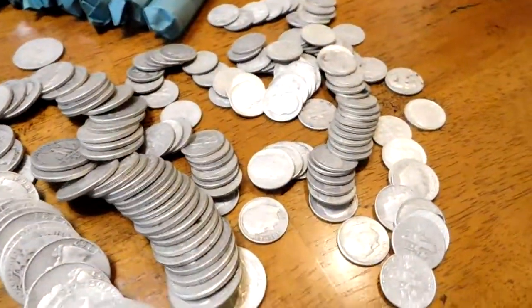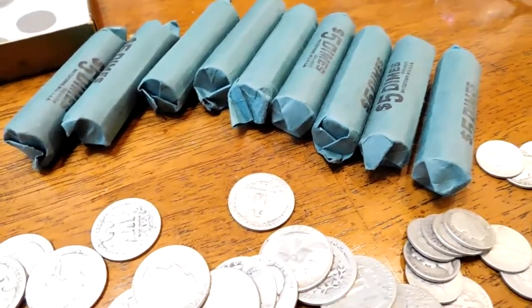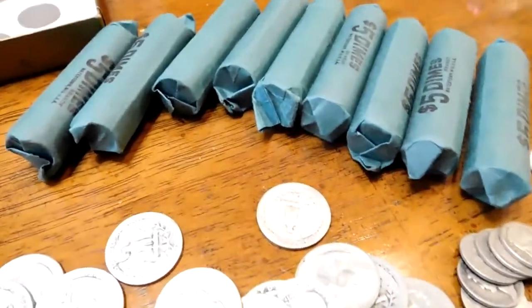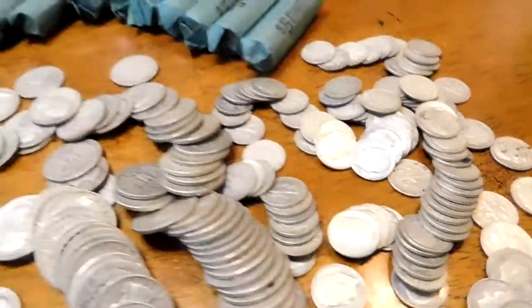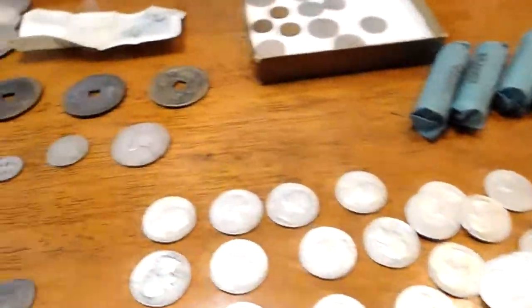Same with the dimes. I broke a couple of these rolls because I always want to see if they're bank rolled or if they're just rolled. I could tell by these rolls they were just rolled. So I busted a couple open to make sure that they're all going to be silver, and they are. The dates are right on them, so you can see how many dimes we've got that are silver, which is a pretty nice little haul there.